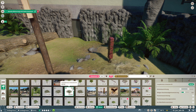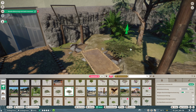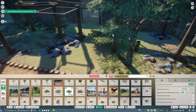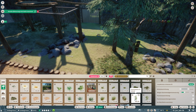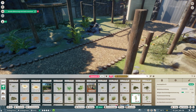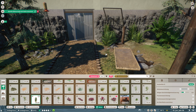Yeah, once again, my favorite part in the whole Planet Zoo game is rock work and planting and making habitats look nice. I really love that. Especially with the new plants, I say it all the time, with the new plants from the Oceania DLC. This plant with the Latin name that I can't even pronounce, not in German and not in English as well, but I really love that.